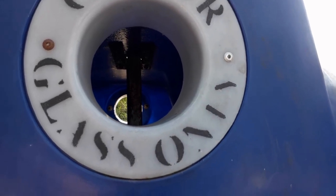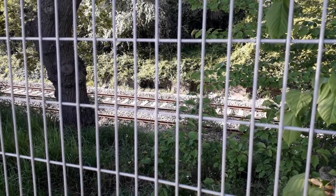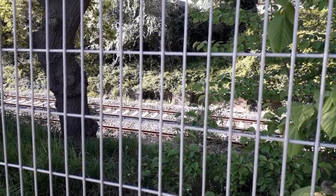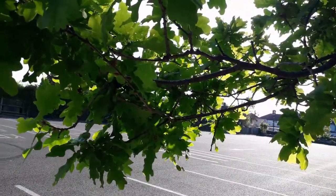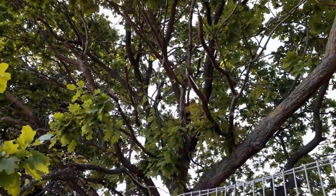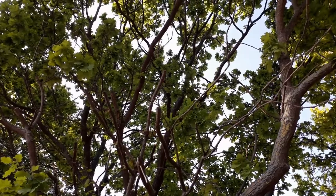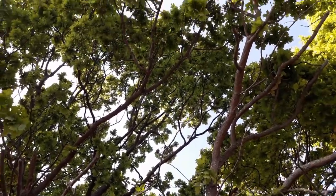I just love the sound of the smashing. And the car park overlooks the railway, which of course has no trains today. But yeah, I've never seen the railway from this angle before. Always reminds me of primary school. One of the primary schools I went to was called Oakwood, and I'm pretty sure the logo for the school was an oak leaf.